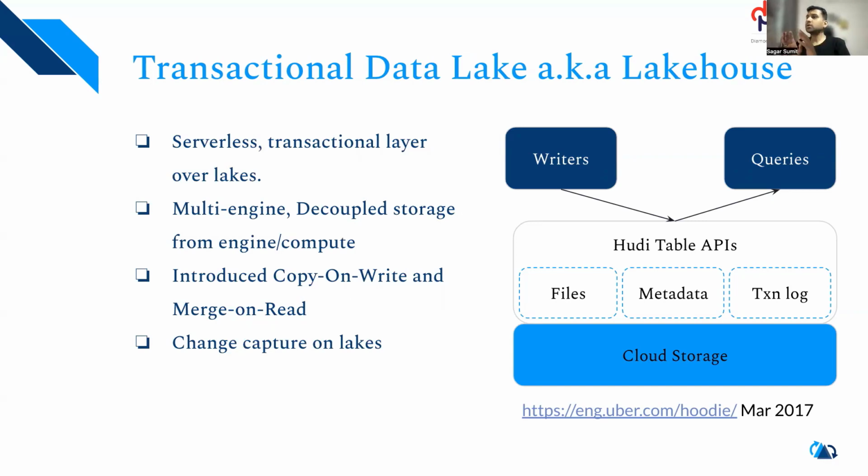The interesting thing about the model, as we'll look into later, is that Hudi provides two kinds of table types: copy on write and merge on read. Each of these table types has its own benefits, and there are certain trade-offs. And there are different query types as well: snapshot query, which gives you the latest snapshot of the table, read optimized query, and then incremental query, using which you can eventually do time travel.